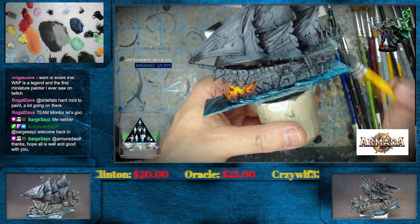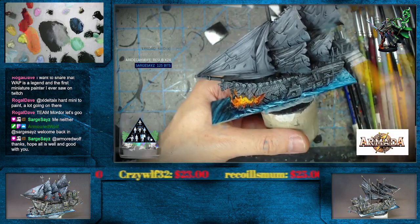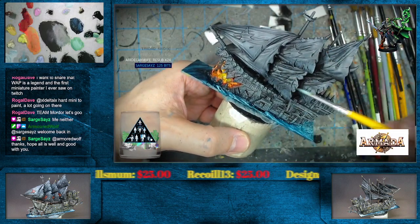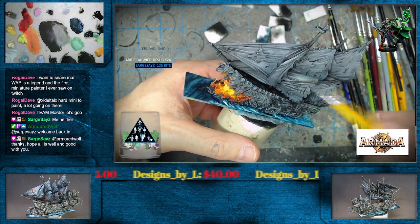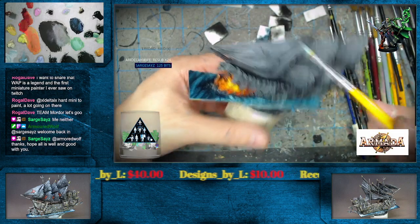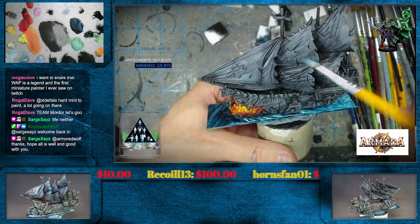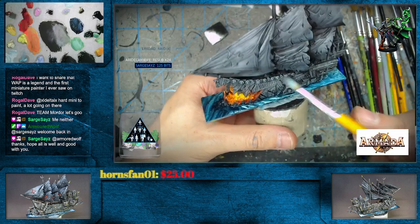Even try and get a little bit of that here on the undersides of these sails here. So Green Fairy Studios, this entire sail here, both jibs and both regular mainmast sails, that's all one piece. So you didn't have to glue these onto the sail and everything. Just all one piece. A lot easier to deal with.